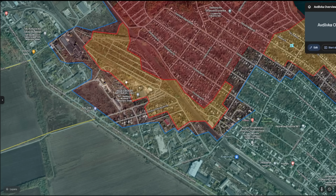Since the last update, the Russians have expanded control over many residential and industrial structures west of the railroad, including the vehicle depot, which is a very large industrial facility. I'll go ahead and mark that for you guys here. This is the vehicle depot. And they're now pushing south parallel to the rail line in the direction of the bus and train stations. So pushing down in this direction here.